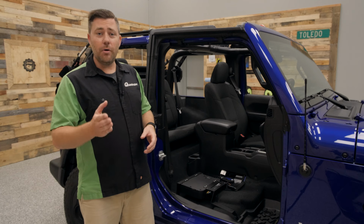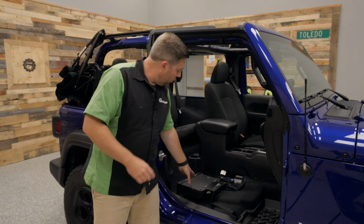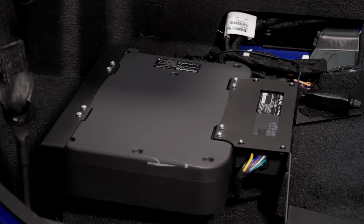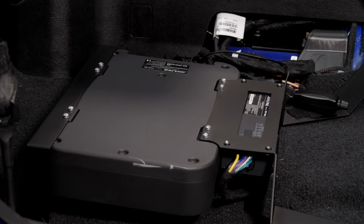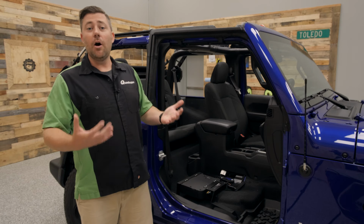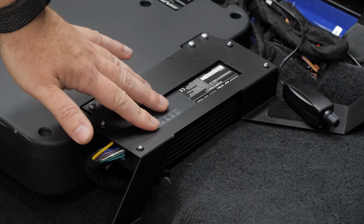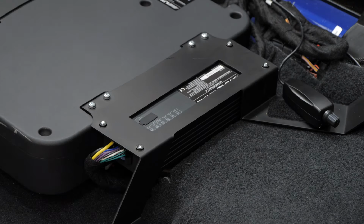Now, if we go on a component by component basis here, we can start with the 8-inch powered subwoofer, and that's going to really help to fill out the low range frequencies when you're in your Jeep, giving your audio system a very full sound. Next up here, we've got that powered 4-channel amplifier.